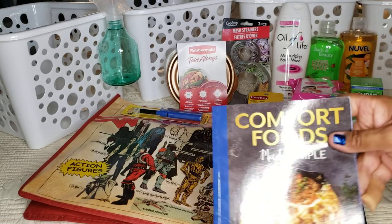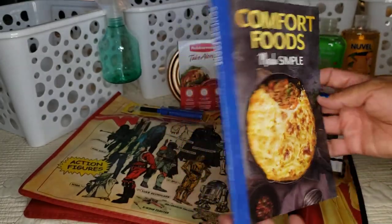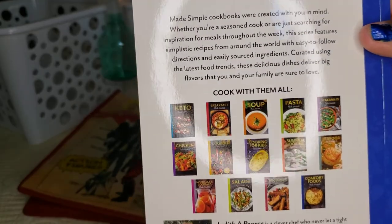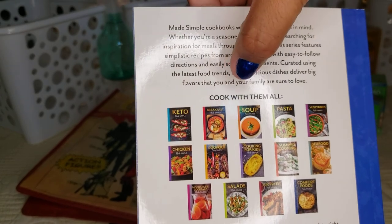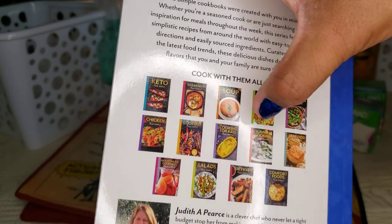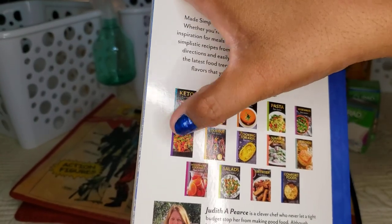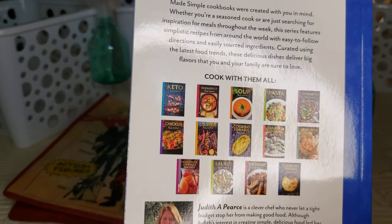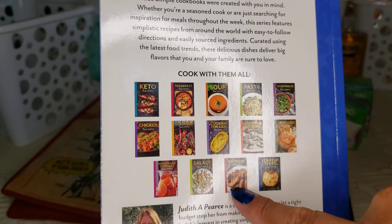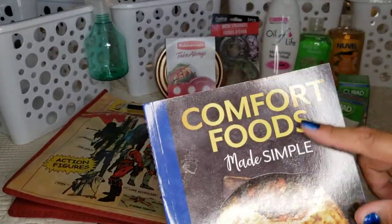Yep. And this is the next item I found, a cookbook, All Comfort Foods Made Simple. It does have all these books. They come in keto, breakfast, soup, pastas, vegetables, seafood, summer cooking, cooking for kids, cookout, chicken, and they have mocktails and cocktails, salads, air fryer. This one I need to look for. That'll be a good one to have. And comfort foods. So I was happy to find comfort foods.